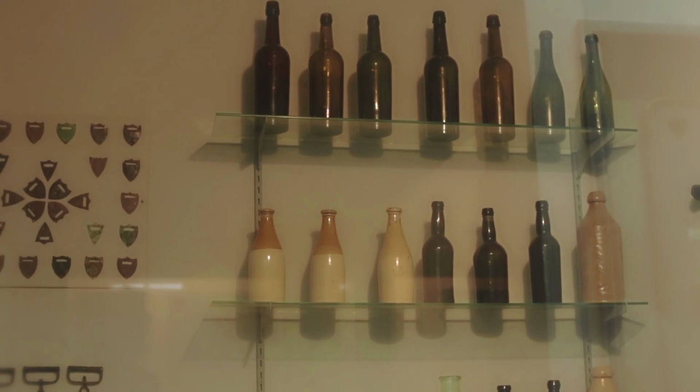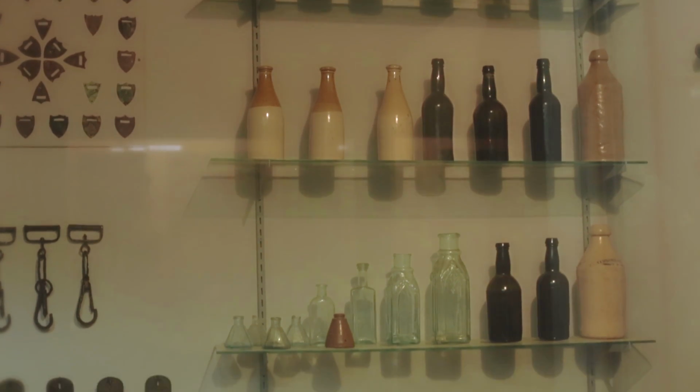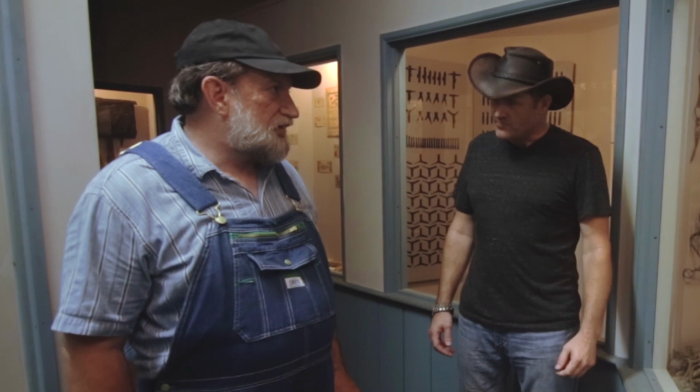Now those, I see a lot of blob top bottles, which was mainly sodas and beer, and that's what the blob tops typically were of that time. Yeah, whiskey and beer, and there's food bottles, pickle bottles, and inkwells, and such as that.